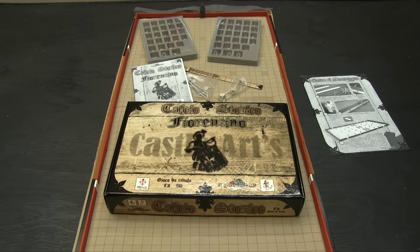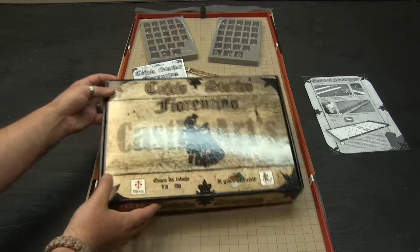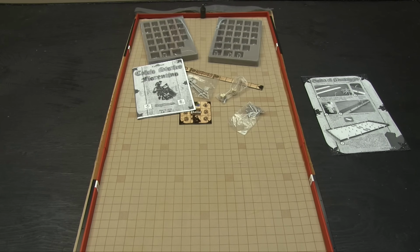So here it is, the Castle Arts Calcio Storico. Now this is the box it comes in, and you can see here the pitch. Now the game is played on a field that is twice as long as it is wide, so usually 40 by 80 meters. And at either end of the field, you'll see here, there is a little tent. And the opposing captains actually sit in this tent and organize the players while they play the game.